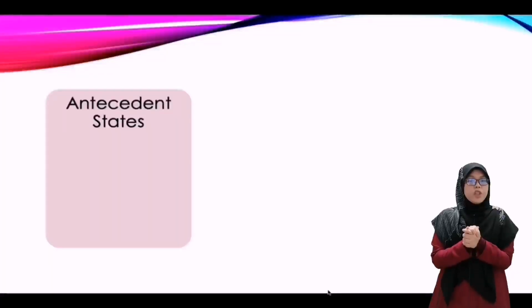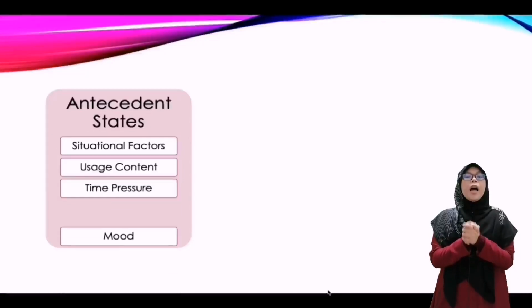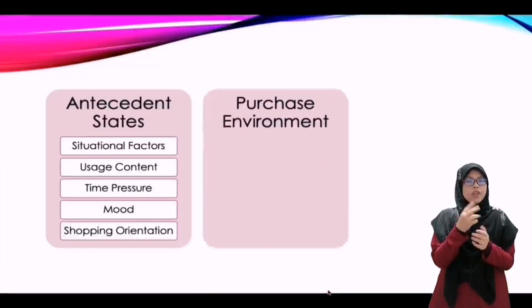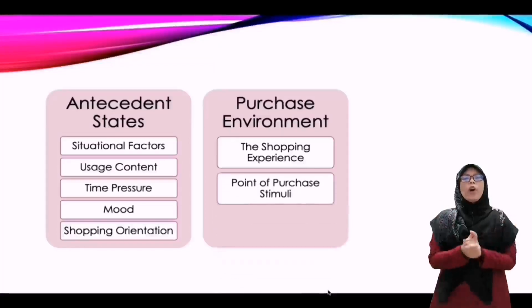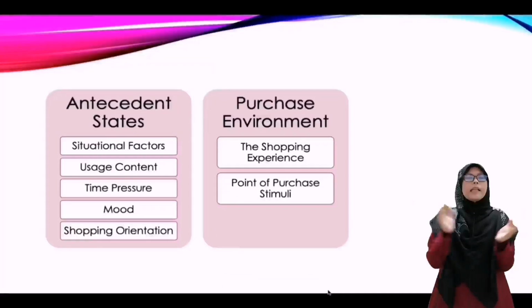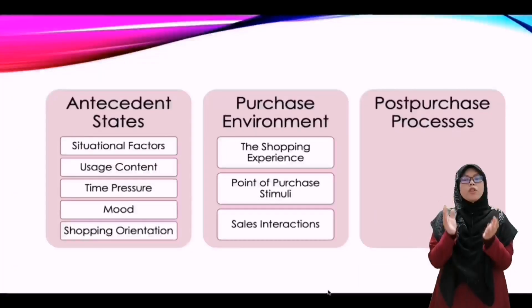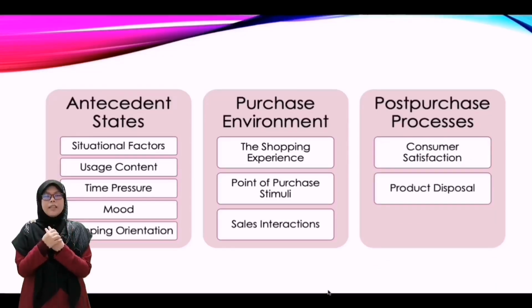The first stage is antecedent state. Antecedent state includes situation factor, usage context, time pressure, mood, shopping orientation. Second stage, purchase environment: the shopping experience, point of purchase stimuli, sales interaction. The last stage is post-purchase processes: customer satisfaction, product disposal, alternative market.